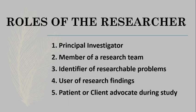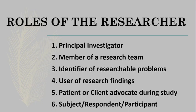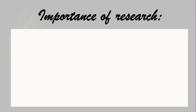Then you are a patient or client advocate during the study. You are a patient, at the same time you are the client or the client advocate during the study. And you are the subject, respondent, and participant. You are the subject at the same time you are the respondent at the same time you are the participant. So these are the roles of the researcher.